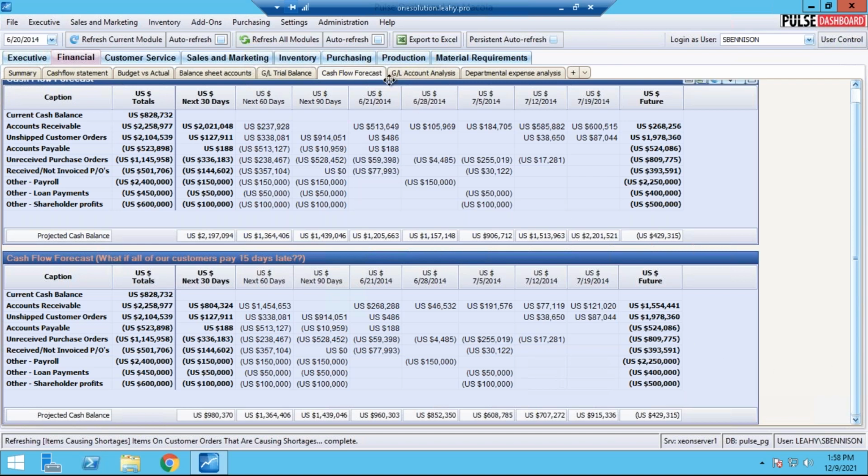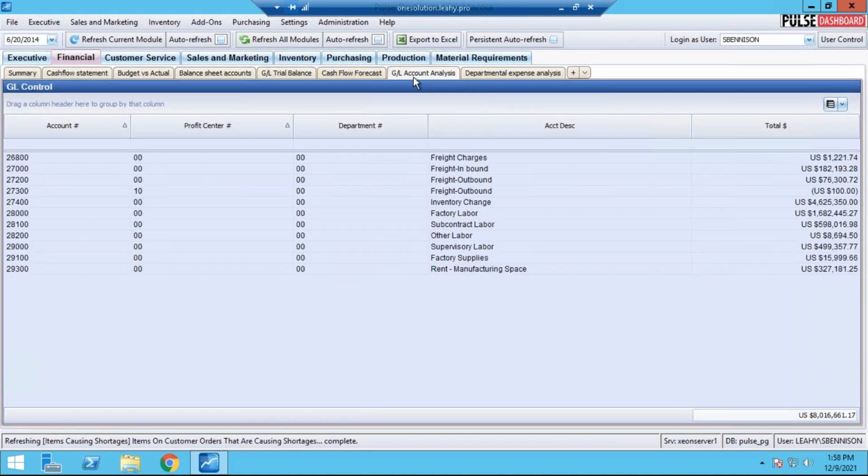Then the second thing that came out of COVID was, we had a lot of customers that wanted to look at specific accounts. And you'll be able to tell on this GL account analysis that these are kind of like controllable accounts, but they wanted to be able to see for a period of time on a monthly basis, what is happening with my freight charges, what's happening with my labor. So what you can do with this report is set up, if you have a block of accounts that you really want to keep track of on a monthly basis, you set those up.